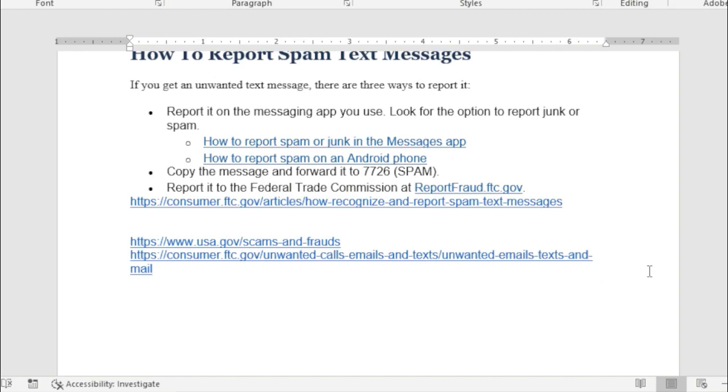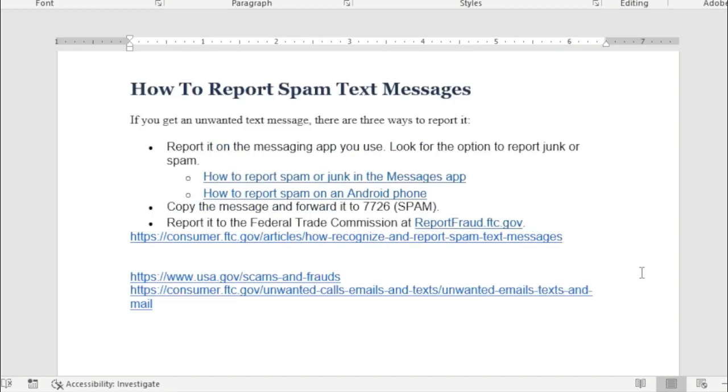I'm not exactly sure. I tried it a couple of years ago. It doesn't seem to diminish the number of unwanted text messages I've gotten. But I hope you found these tips helpful.